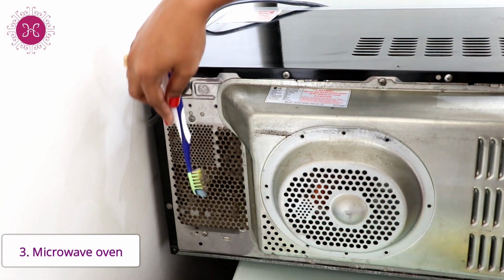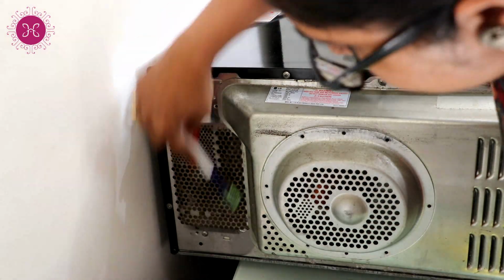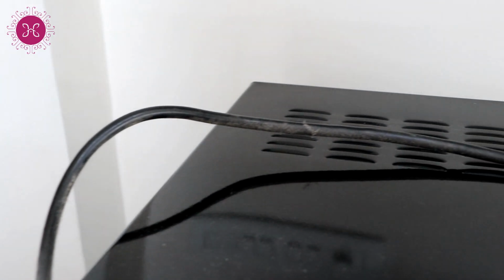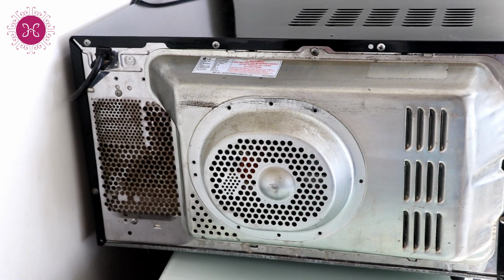Backside of the microwave becomes pretty dirty. Take an old toothbrush and clean these areas nicely. Don't forget to unplug all electrical appliances before you start cleaning.